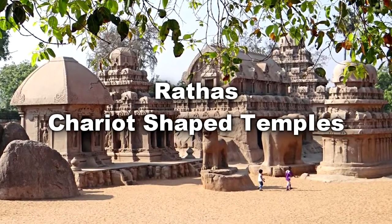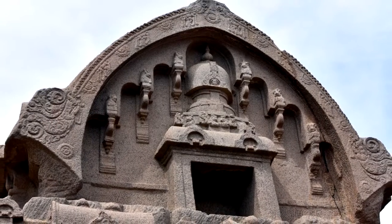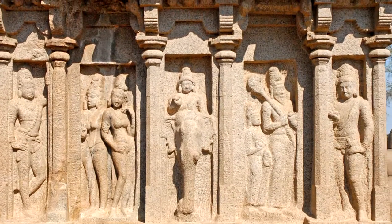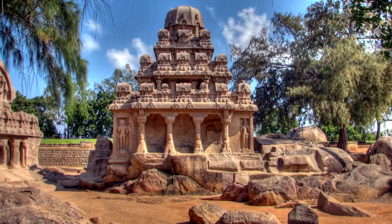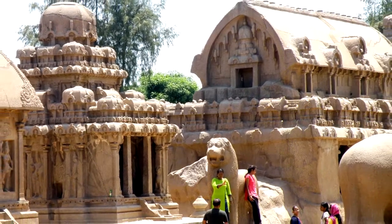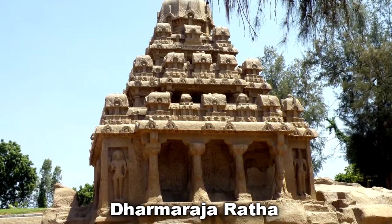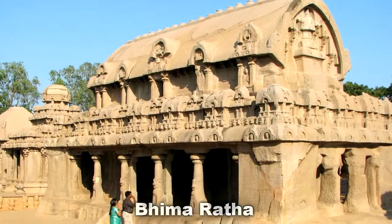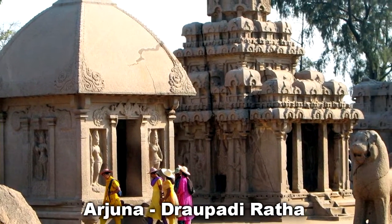The Raths temples in southern Mahabalipuram are carved in the shape of chariots. Their artists used naturally occurring blocks of diorite and granite. The best known are the 5 monolithic structures projecting above the beach, known as the 5 Raths or the Pandava Raths, named as Dharmaraja Rath, Bhima Rath, Nakula Sahadeva Rath, Arjuna Rath, and Draupadi Rath.